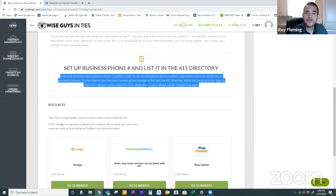step. To check your 411, you're going to call whatever local area code you have, input that in. Like my local area code is 520. So I would literally dial 520-555-1212. Depending on who your phone carrier is, you might have some charges that apply, but this is going to be an operator that answers, and they're basically asking you what the name is, and they're just going to confirm the listing, and they'll say it either is or is not in their listing. So it's a quite easy step, but it does take time.